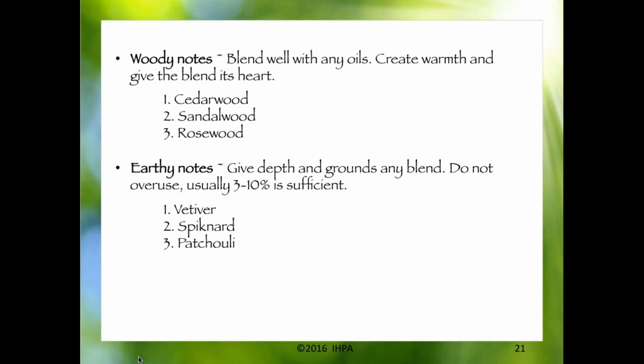You have the woods, which blend well with just about anything, and they really, again, they're base notes, so they give the blend depth and longevity. And then, of course, you have the earthy notes, another characteristic that you generally either love or hate, but at some point as your aromatic nose grows, you learn to appreciate them, and the more you learn about what they're able to accomplish, the more you actually like them. It's like a friend. The more you get to know them, the more you like them. And so that's how earthy notes are.